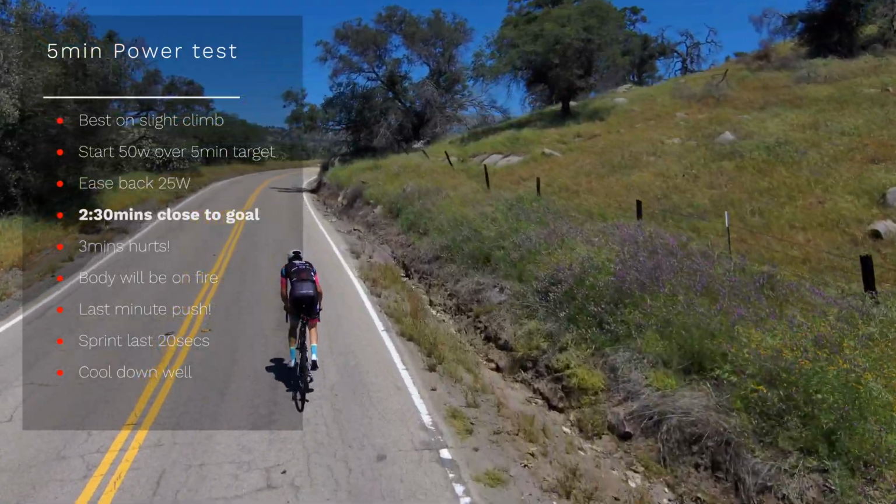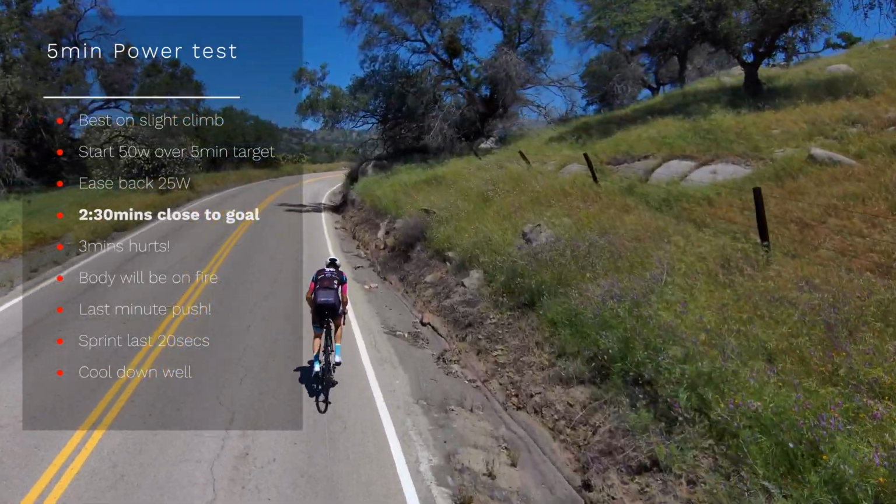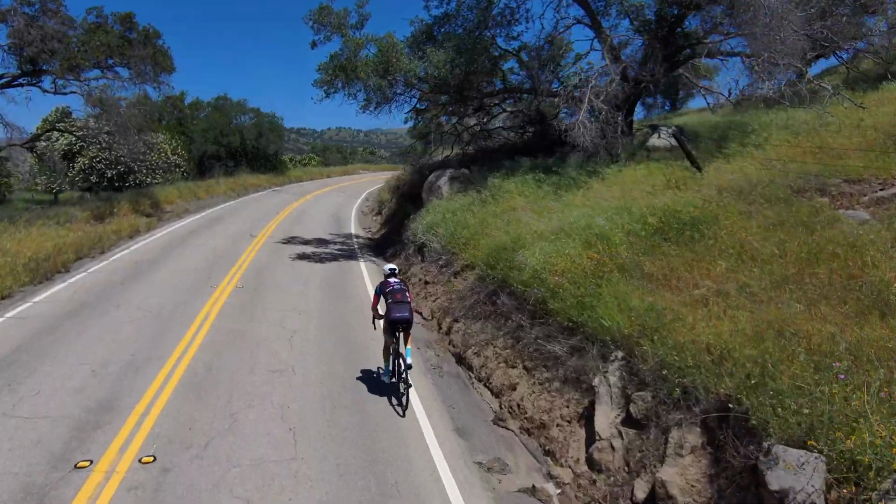But try this 5-minute test. Let me know how it goes. It's super hard, but it's also important to know those numbers.